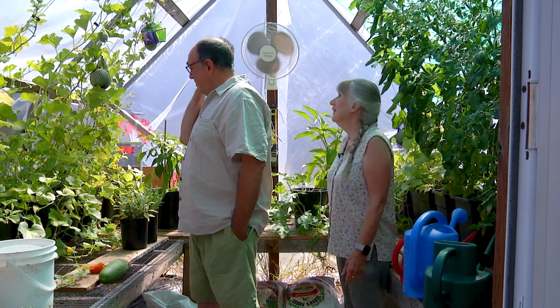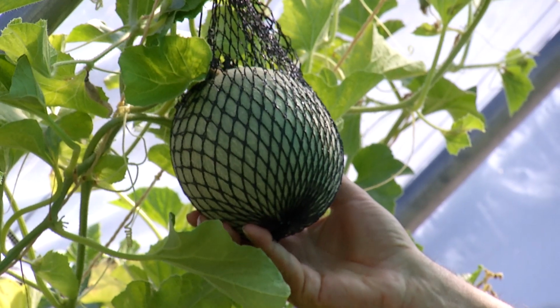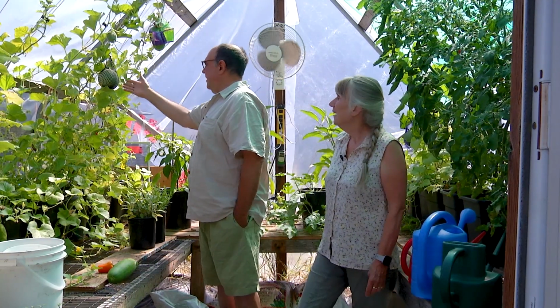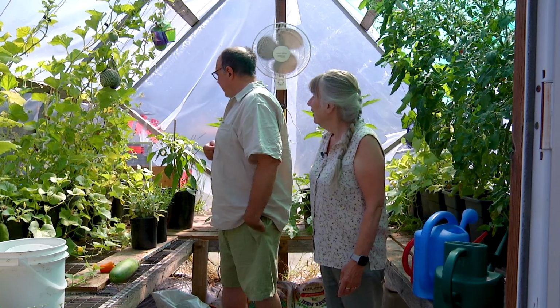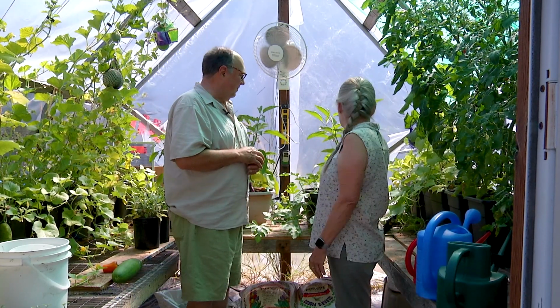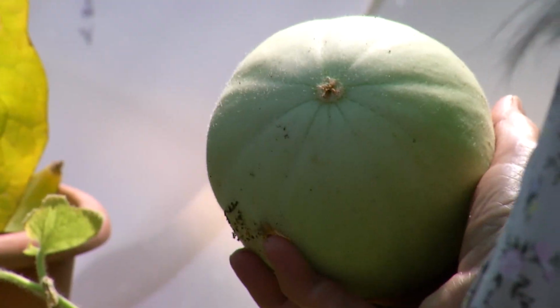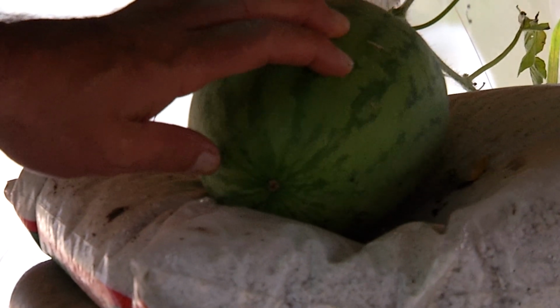Yeah. And then this year I'm growing melons. So I've got four different types of melons. I have cantaloupes, honeydew, and then a Galia melon, which is like a green flesh melon. It's kind of like a honeydew, but not. It's yellow on the outside and green on the inside, and there's one right there. And then I have a watermelon. It's pretty neat. It's sort of hiding underneath the table there.